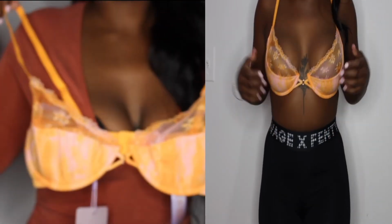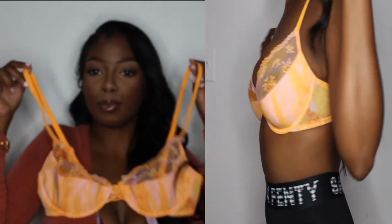So I got this cute bra, and I don't think I should try it on for y'all, but I might. So if you see a little on the side, be super excited that I did a lot of work for y'all, okay? So I got this bra. Isn't it super cute?